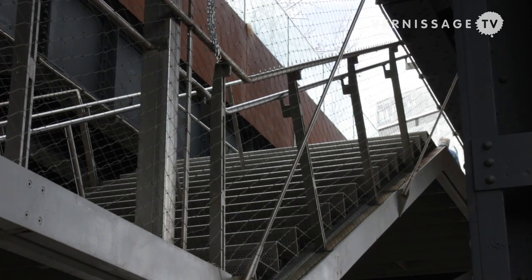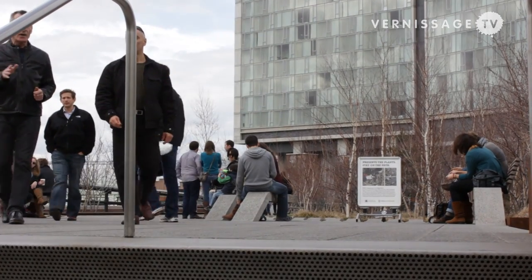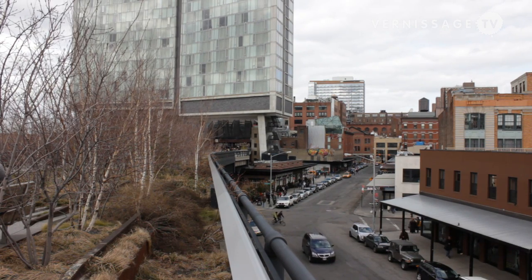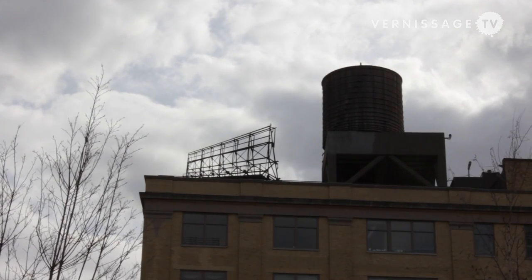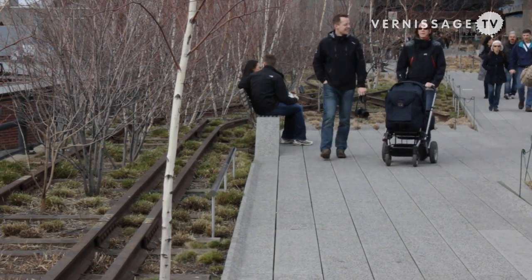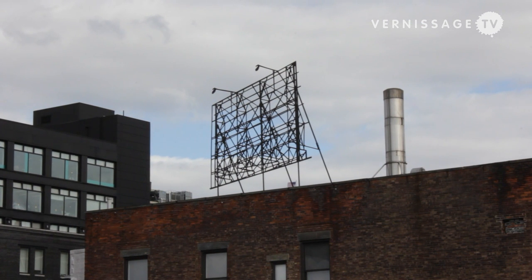Is it difficult sometimes to realize the projects because, as you said, it's in the middle of the city, and I guess there are some legal things that you have to consider. How do you get along with this? It is challenging working in the public realm, more so I think than a museum or gallery. And we do have to work with a lot of partners, private building owners, as well as various city agencies. The High Line is under the jurisdiction of the New York City Parks Department, and so we partner with them on everything we do. But then depending upon the project, sometimes we have to work with additional city agencies.